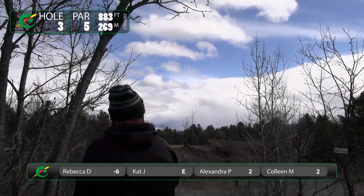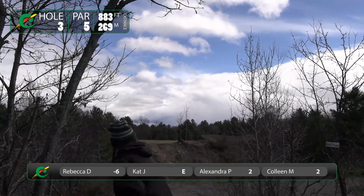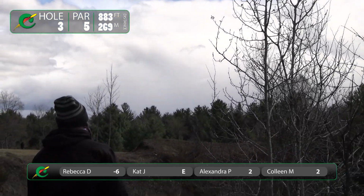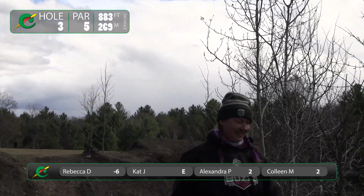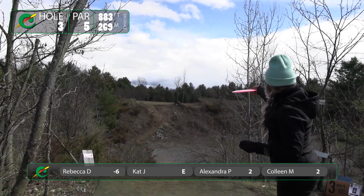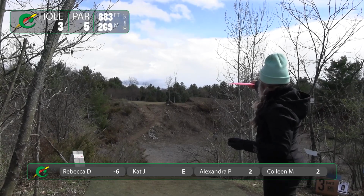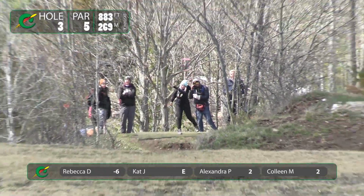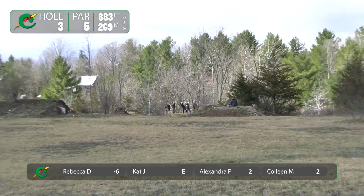So we're playing here from the long tee pad. We are playing a modified layout specifically developed for FPO called the teal layout. It's essentially the blue layout on UDisc, but with adjusted pars for FPO. And basically you alternate longs to shorts starting from hole 1.